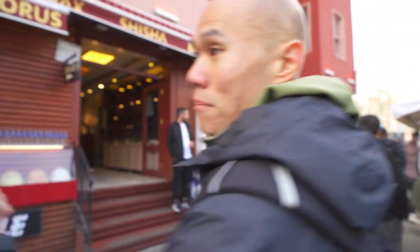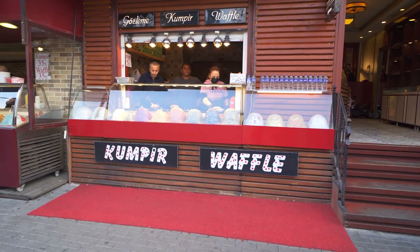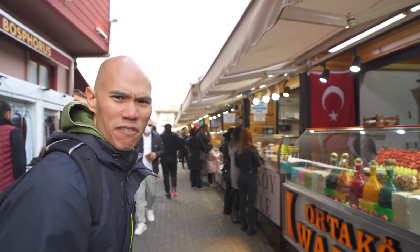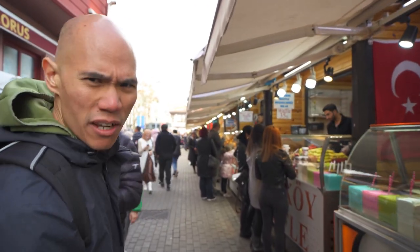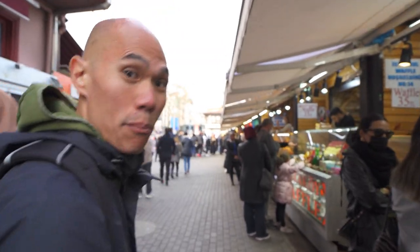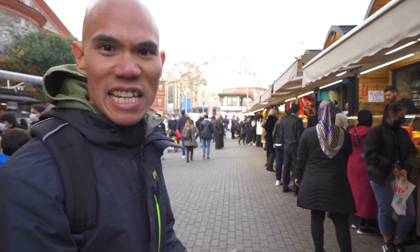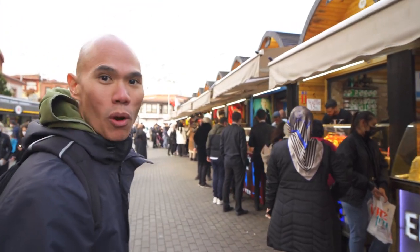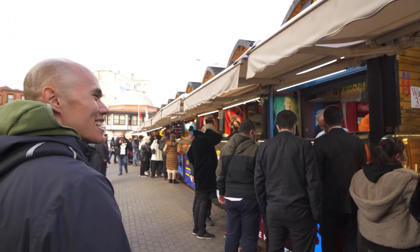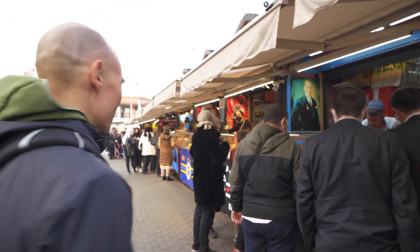So many different places selling them, literally everywhere. It looks like they all sell for 35 Turkish liras, which is just about $5. So pretty affordable for a snack, and they all look huge. So we'll see how big they actually are. Literally maybe 20 different kumpir places all around right here. Everyone's yelling at us and getting us to go to their stall.